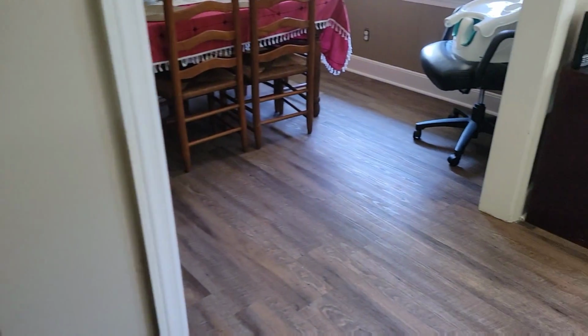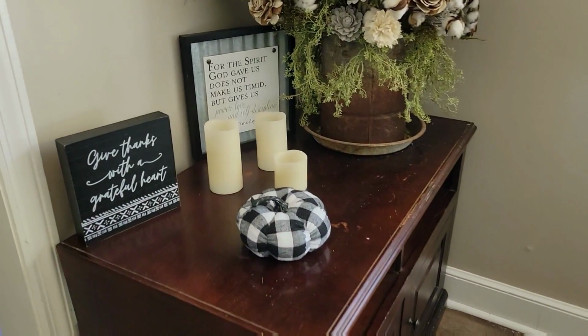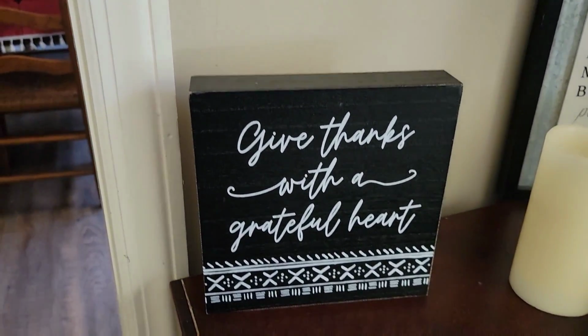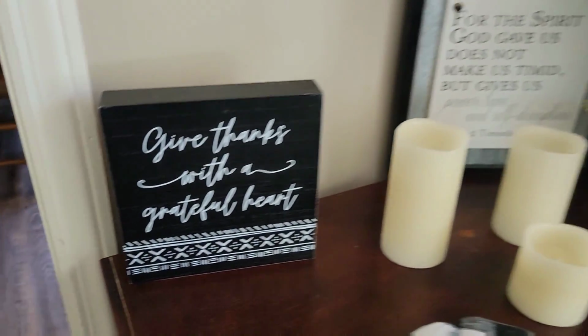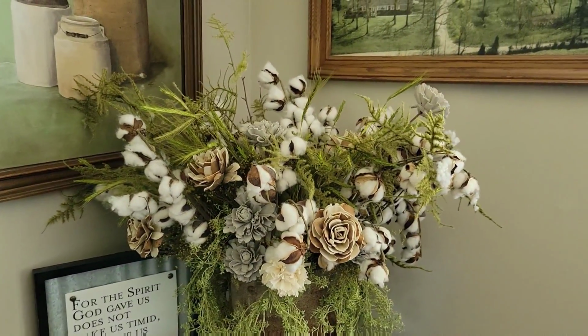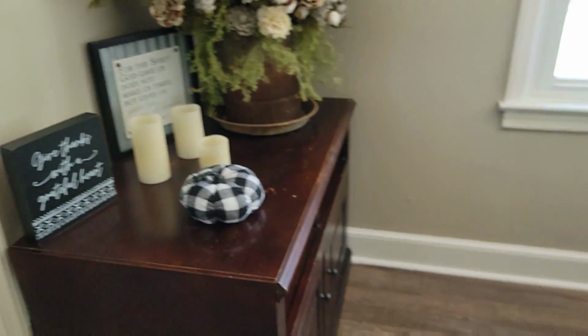And let's move over here to this table. Again, we have the black and white buffalo. This little sign that says give thanks with a grateful heart, and my beautiful chicken feeder with that gorgeous flower arrangement in it.